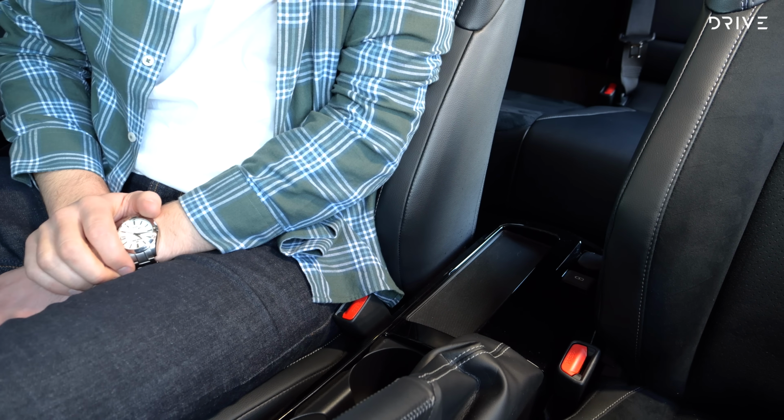Both the seats and the steering wheel are manually adjustable, so same as the Corolla. But again, straight away I can feel I am sitting a little bit lower in this car. So I reckon that'll just help with the driver perception.